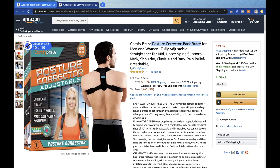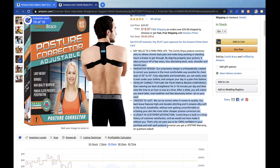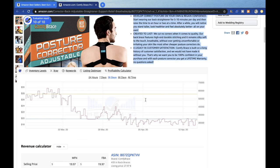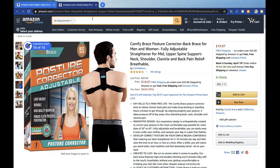A lot of lifestyle images, but the packaging kind of looks cheesy to me, and his bullet points are wildly long and they have no emojis. And so let's look at some of those ways so we can see there's definitely room for improvement.